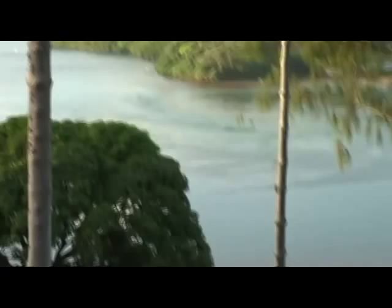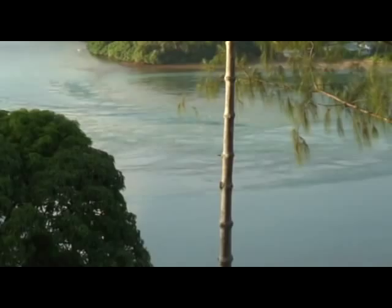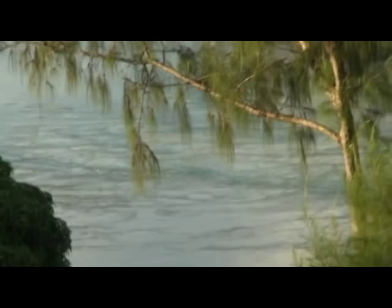Hey Dennis, if you get a chance, go to Wikipedia, type in Japan and Tsunami, and it'll have a map showing the direction, time. It's a pretty good map. Japan, tsunami.